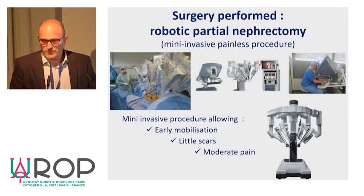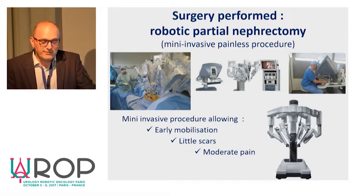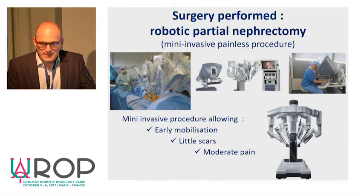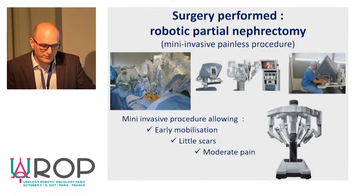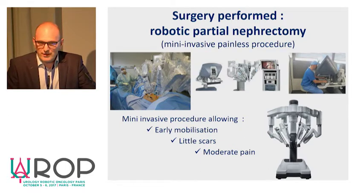You need to perform a mini-invasive surgery. So in the 3R protocol, it is a robotic partial nephrectomy. It is useful because it is a mini-invasive, painless procedure, allowing early mobilization, little scars, and moderate pain.